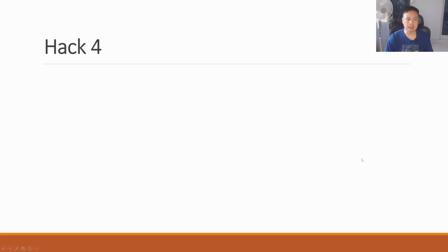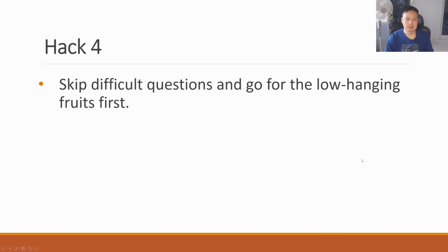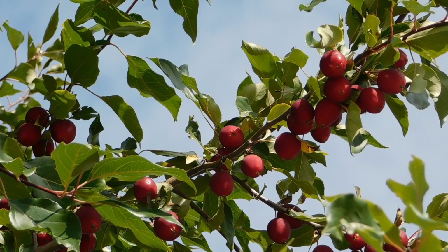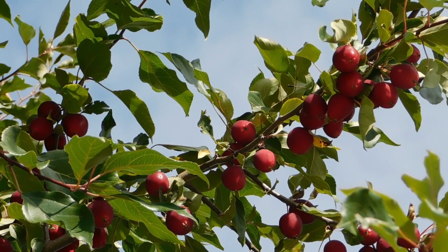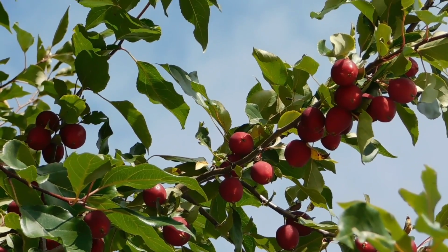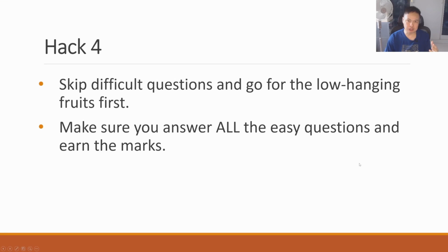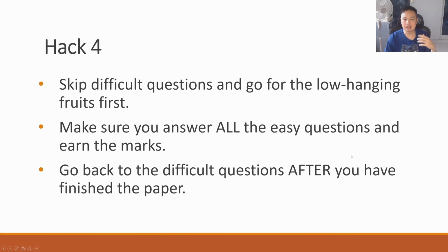Hack number 4: skip difficult questions first and go for the low-hanging fruits first. I think a lot of students already know this. What you want to do is to make sure that you answer all the easy questions first and earn the marks. Well, they're not necessarily the easiest questions, but these are the questions that you have the most confidence in. Once you know you can give confident answers, just go ahead and earn the marks first. You can always go back to the difficult questions after you have finished the paper.